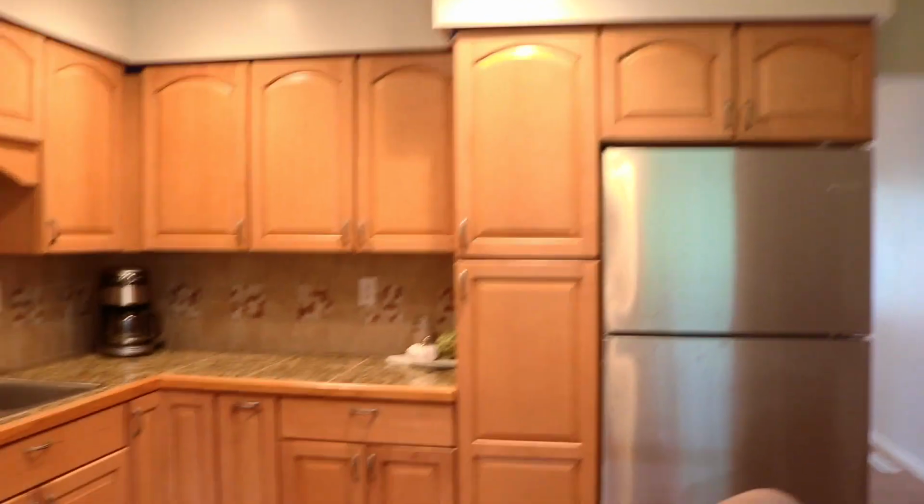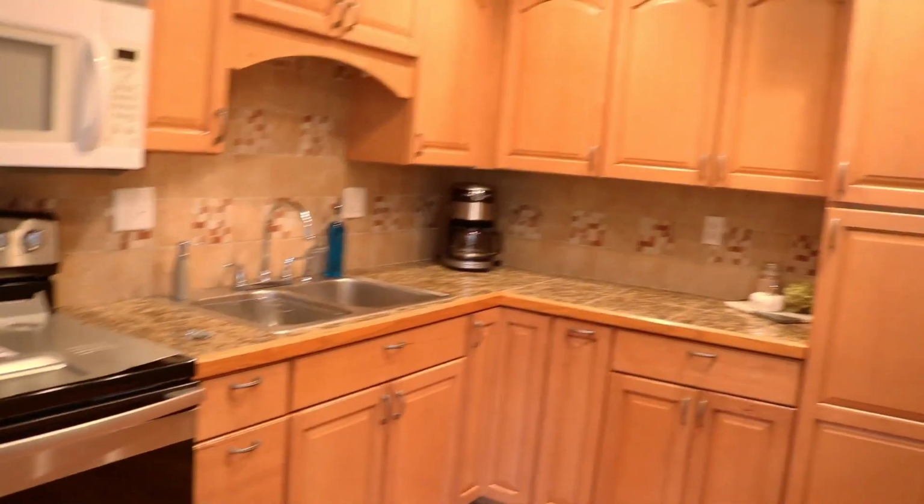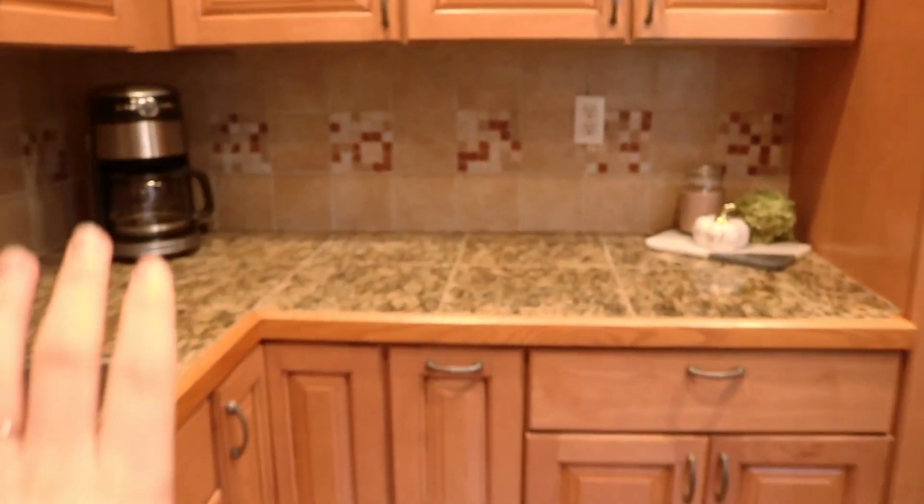And then yeah, our cabinets I really love. They're really nice cabinets. The backsplash I don't love. Eventually down the road, not in a while honestly, but I would like to get something lighter and more bright. I just don't love that orangey part of it. But we are putting lighting underneath here.